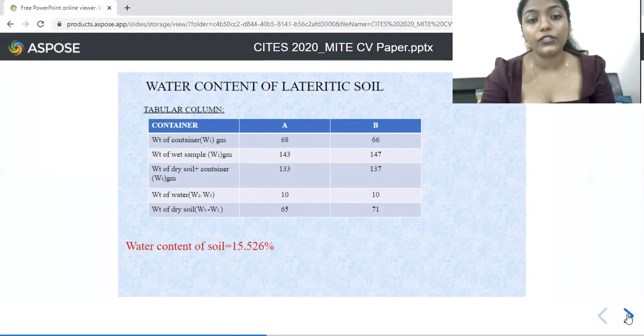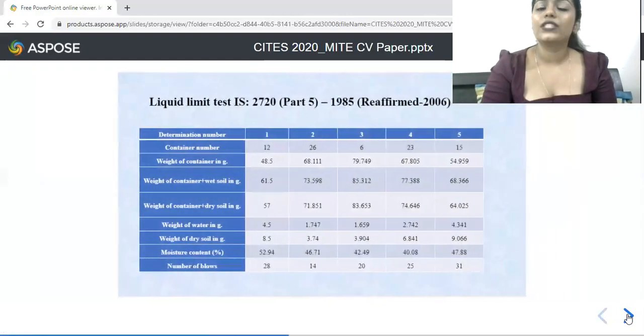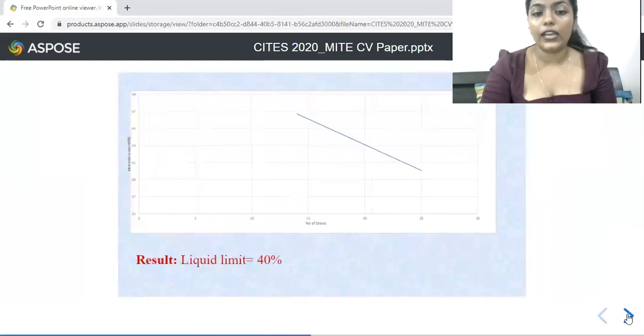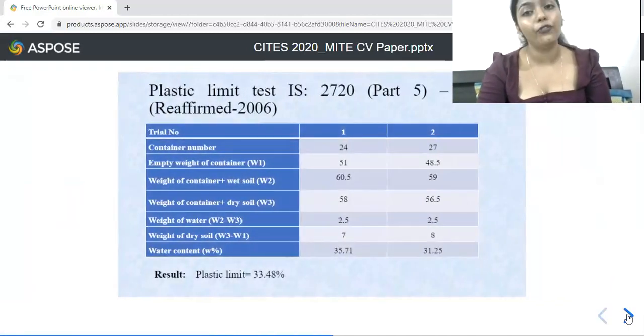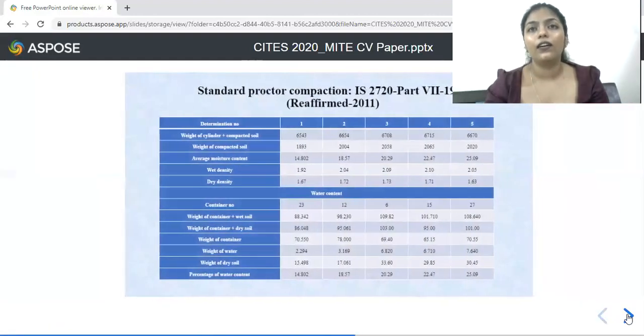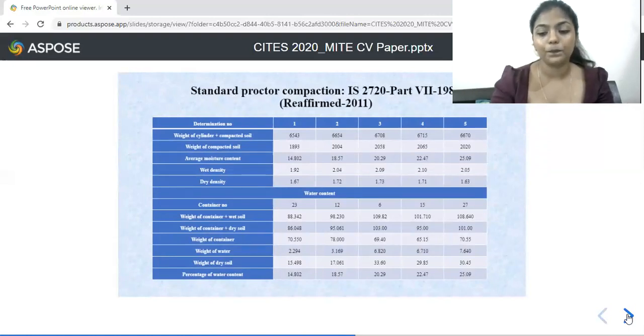The water content of the soil was found to be 15.6%, which is pretty good. And also the liquid limit was found to be 40%, and the plastic limit was found to be 33.48%, which makes this soil suitable for the construction of blocks.